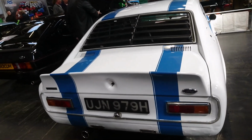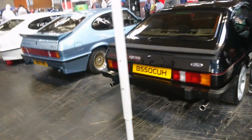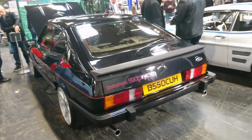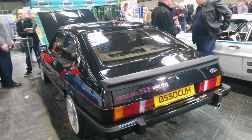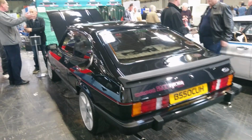I don't know what engine is in that, viewers, but I do know that this is an 84 to 85 Capri 2.8 injection special. I have driven a Capri Special 4-speed 2.8 injection Capri. It was on Jacket Reviews, October 2020, and I really very much enjoyed that. 82 Forest Green single tone.